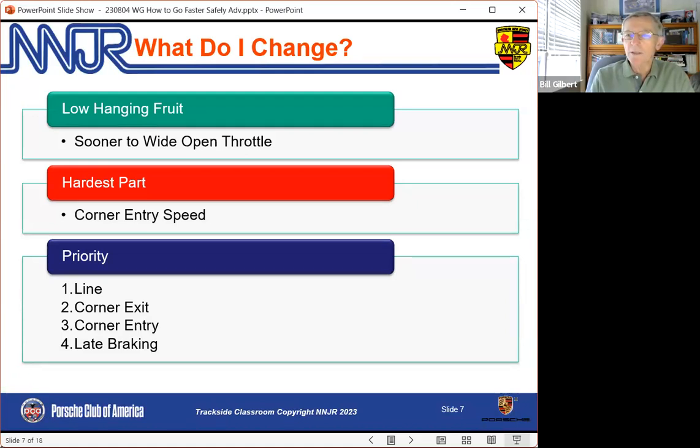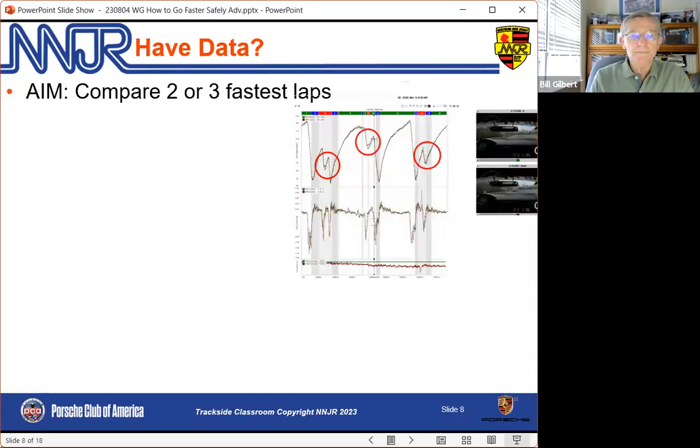Next is corner exit, and that's where, how soon can we get on the gas, and probably more importantly, how fast can I get my foot on the floor? That's got to be the priority for most people. Once we have that figured out, now it's corner entry, meaning corner entry speed, and last and least, late braking. Because if we screw up our corner exit by coming in faster, we've gone backwards, and so on.